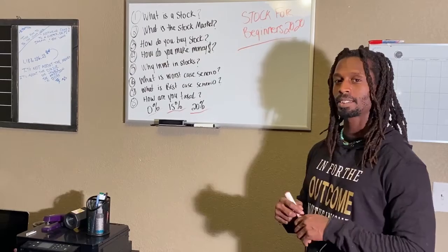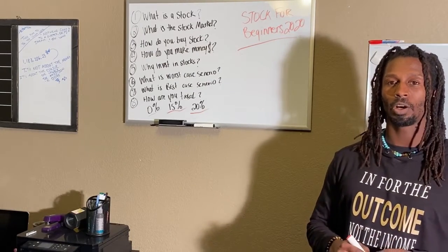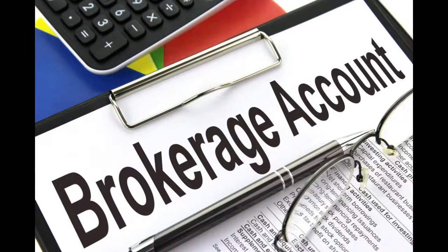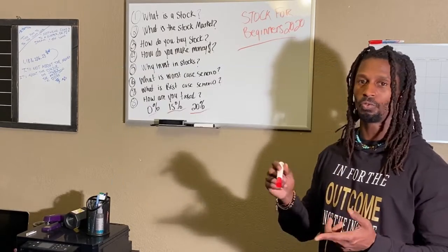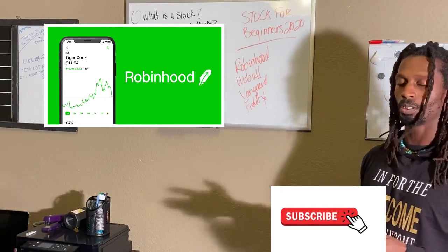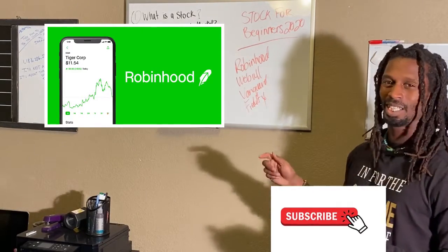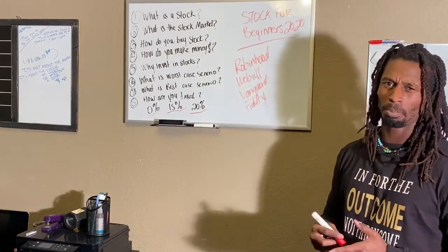How do you buy a stock? When you want to purchase stocks, you have to open what is called a brokerage account. This is not your bank account. You do not buy stocks in your bank account. You open a brokerage account. You can use Robinhood, Fidelity, Webull, Vanguard. Robinhood is very user friendly for newcomers to the stock market. It's very simplified, and it lets you buy partial shares.